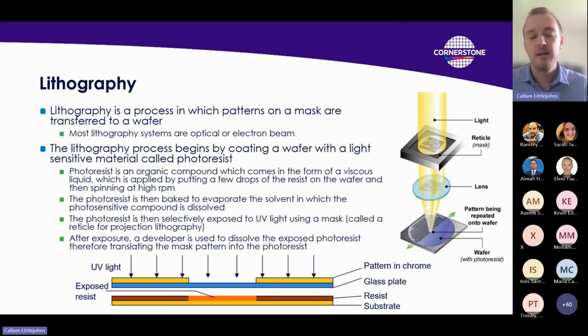photosensitive compound. And this will usually happen in a yellow room environment, and it's yellow because it filters out the wavelengths of light that actually interact with the photosensitive material. If any of you are keen photographers, this is almost exactly the same concept of how you develop an old school photograph.